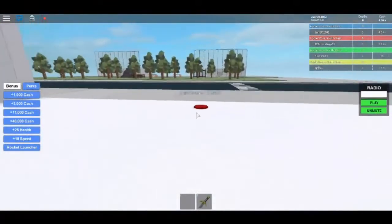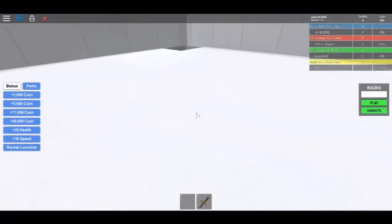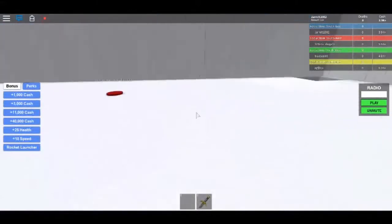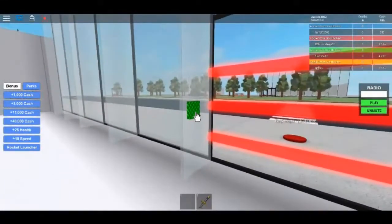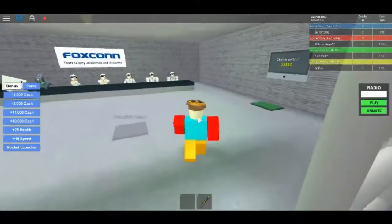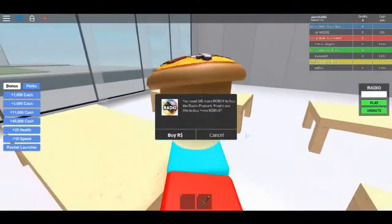Buy a frame. Costs us a lot to build an Apple store. Good strategy, yep. That is my strategy if I recommend anybody building. Oh, and there's an owner store. I actually have that in an Apple store. They do give you swords, so. There we go, I bought the tables.